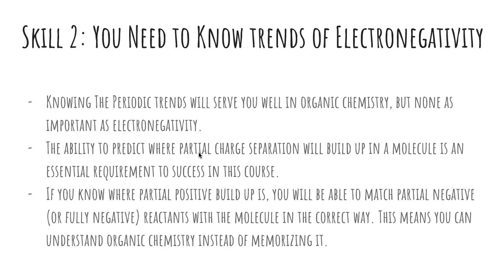One of the reasons for this is that it's going to allow you to predict where there are positive and negative electron buildups. Positive means there's a lack of electrons there, so you could call that a partial positive buildup, whereas negative means there's a lot of electron density starting to accumulate in one area. This is extremely important because when you originally look at an organic chemistry reaction, you're just going to see a whole bunch of different atoms that are kind of strung together.